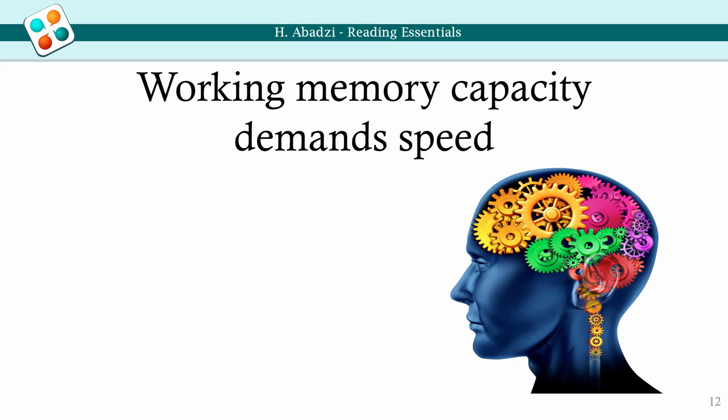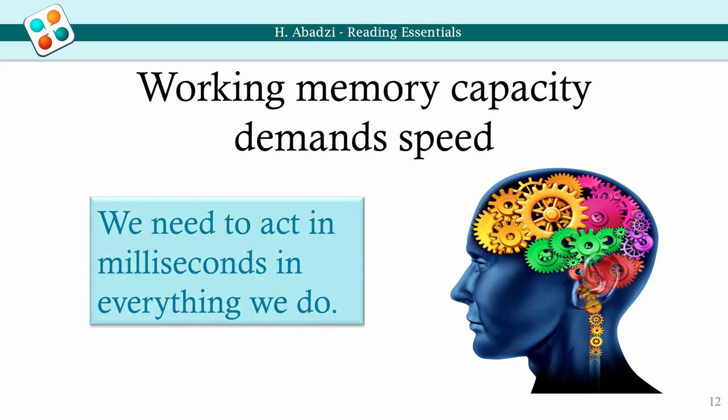Due to working memory capacity, we need to act in milliseconds in everything we do. A few milliseconds of delay in each link of a performance chain can be significant. The milliseconds add up, and we may run out of working memory. To complete the various procedures we do, from cell phone checking to starting the washing machine, we must execute various actions fast and without thinking too much. Therefore, fast performance of all basic skills should be an instructional goal. If a calculation takes a few extra milliseconds to perform, students may forget what they are doing.